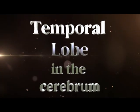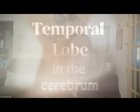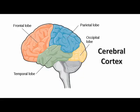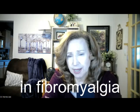So again, in the cerebrum, let's start with the temporal lobe. Shown here in this picture is a part of our cerebral cortex. Deep within is an area called the insular cortex or insular lobe. In a 2020 study, researchers found disruptions in this area. The insular cortex is involved in homeostasis, emotions, and consciousness. This includes hunger, pain, and fatigue.